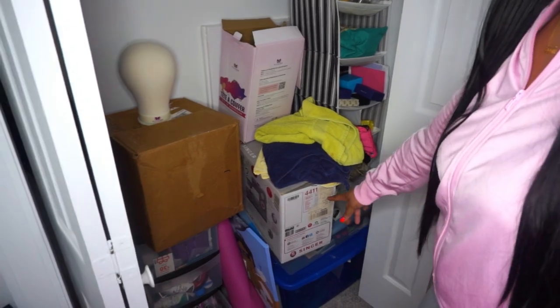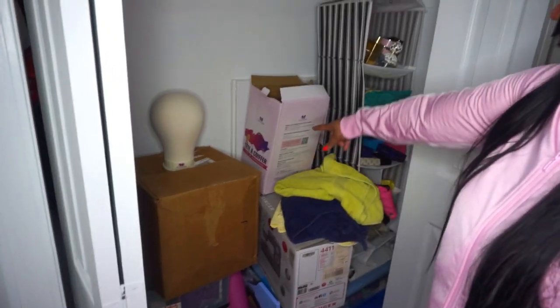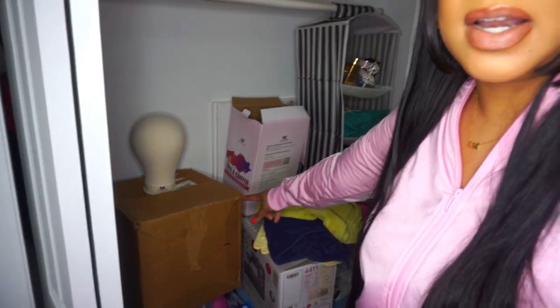I have more wig stuff in those bins. And then in the back, I have more artwork and stuff I need to hang up. I'm not going to show y'all because they're not done yet. So I have some that are painted and not finished. I'm going to get to that soon. We're just going to go back and sit over there and we're just going to chat. So that is pretty much it.